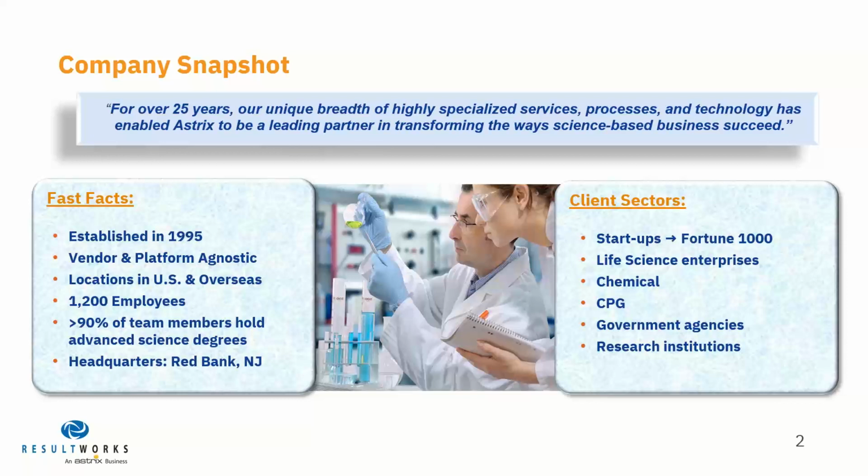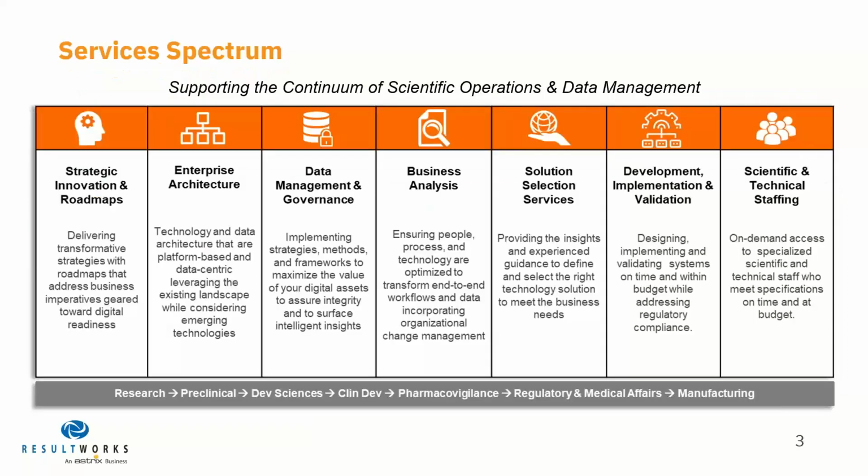Just to give you a sense for that total scope of services, we like to say that we support the continuum of scientific operations and data management. What that means is we begin oftentimes from a strategic perspective, which is where a lot of the work that ResultWorks does comes in: strategic innovation and roadmaps, enterprise architecture, really helping companies understand what those transformative strategies and technologies are going to look like to help them get to the next level or get them set up for future growth and scaling.